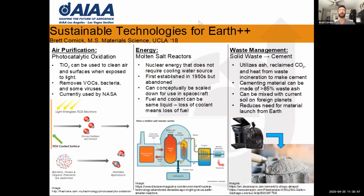And so there has been work done to mix this ash with current soil here on Earth, and also with soil similar to what was found on the moon, to see if it is a possible technology for use for building materials on the moon. So this would obviously help solve our trash problem here, but also help create a new supply of building materials that are commonly used by us.